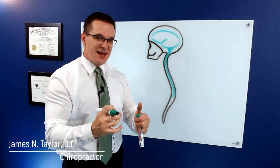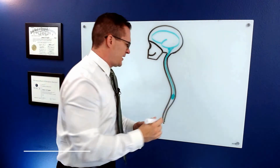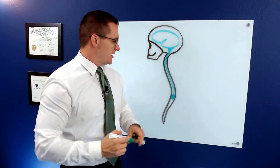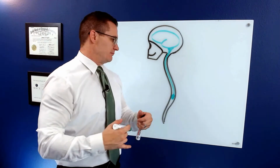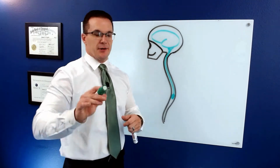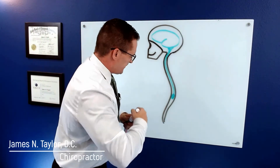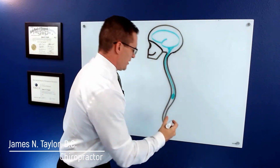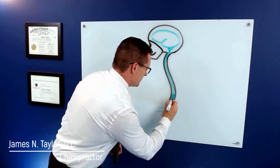The cord itself goes down to about L1, L2, L3, somewhere in there. At that point, it forms a little bulb called the conus medullaris. Latin for bulb cone or something, I don't know. After that point, that's where your cord ends. But there are still nerves that come out here, come down like that, and then exit the spine.